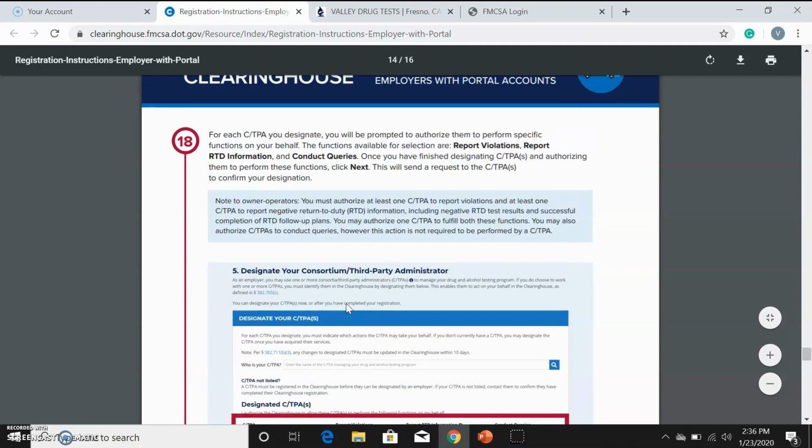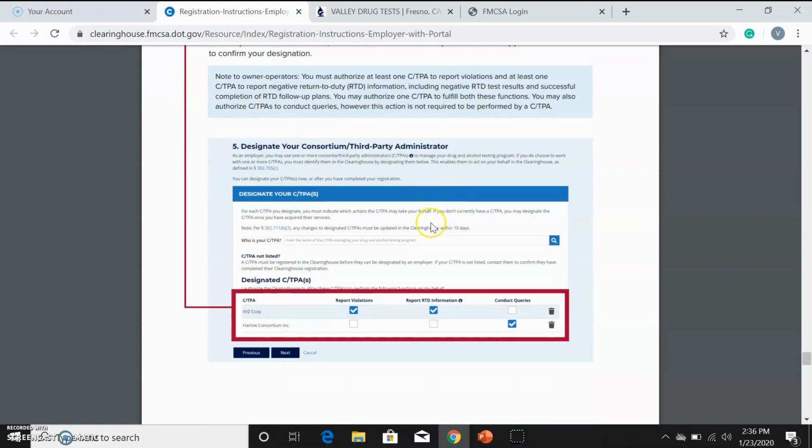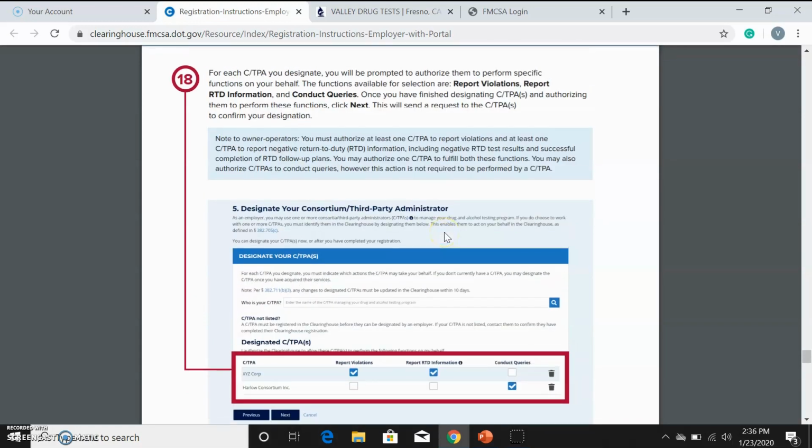And it's going to bring you to this page, and for this one, it's going to designate the prompted authorization to perform specific functions on your behalf. The functions available for selection are report violations, report return to duty information, and conduct queries. Once you have finished designating and authorizing them to perform the functions, click next. This will send a request to the consortiums or the TPAs and confirm your designation.